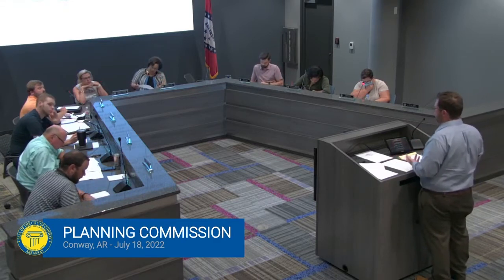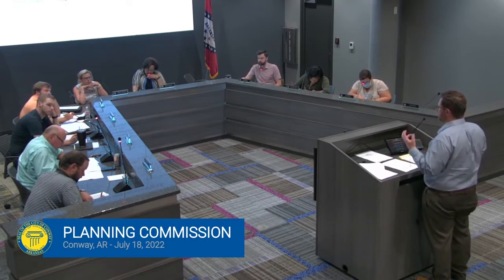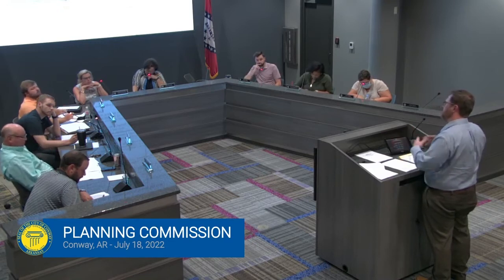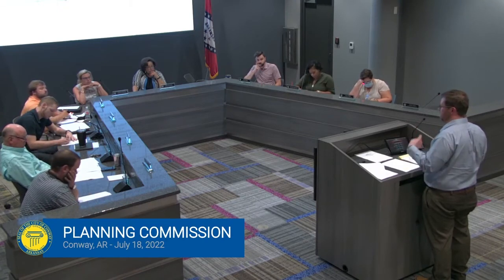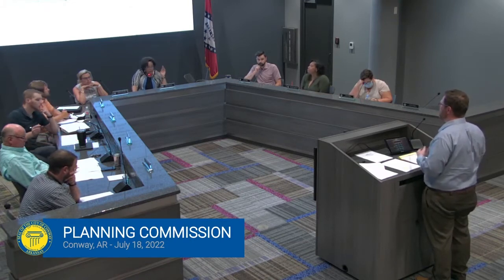Currently, you don't necessarily have to remove the signage if the site's been abandoned. The big change with this is that if the site is abandoned for more than 90 days, if it's a non-conforming sign, the whole sign structure comes down. So any new signage that would go up would be conforming.